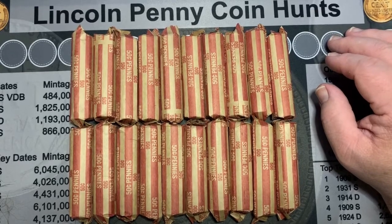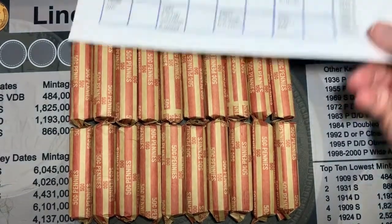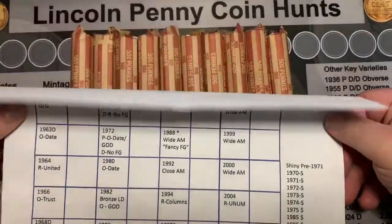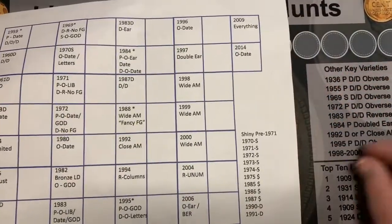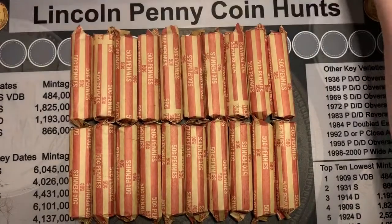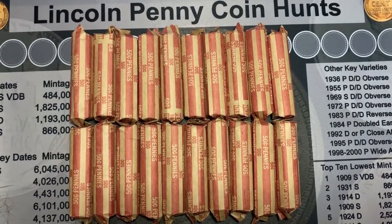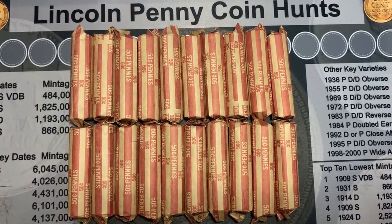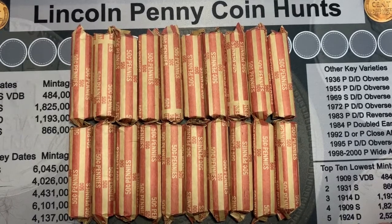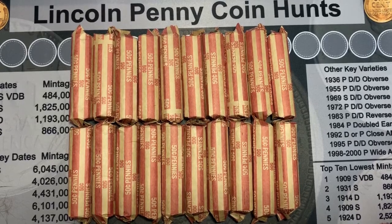So today we're going to do 20 rolls of pennies. Got my handy-dandy cross-reference sheet that helps me out quite a bit, just like the key dates here from good old Rob Finds Treasure mat. So let me break into the first rolls, and I'll bring you in on our first find, or maybe every five. We'll see what happens. So hang on and let me crack these open.